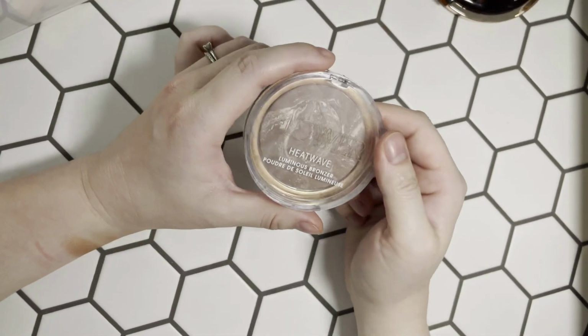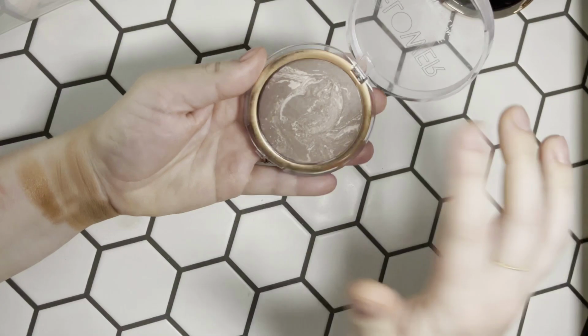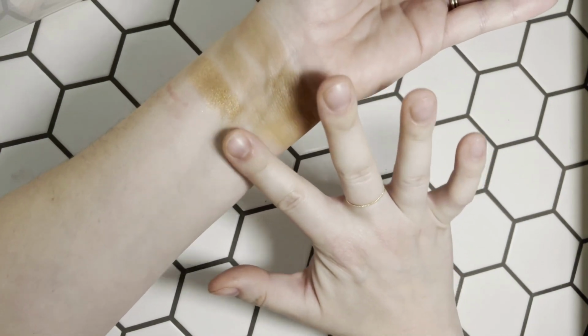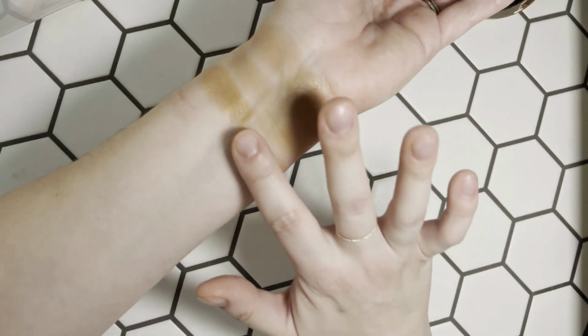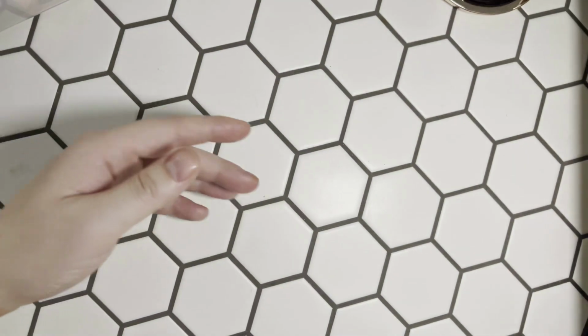This one is the Flower Beauty Heat Wave Luminous Bronzer. See, I have so many luminous bronzers. Like, why did I need to get more? Because bananas. Oh, so beautiful. Keeping. Again, that's a beautiful neutral tone shimmery bronzer. Keeping it. Done deal. Okay, what do we got next?